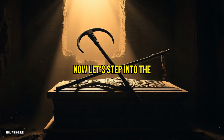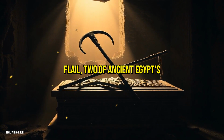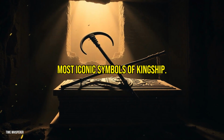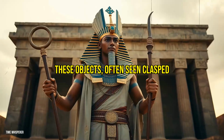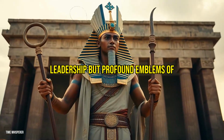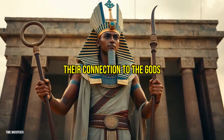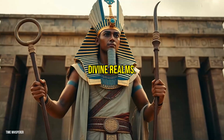Now, let's step into the world of power and divine authority with the crook and flail, two of ancient Egypt's most iconic symbols of kingship. These objects, often seen clasped in the hands of pharaohs, were not just tools of leadership but profound emblems of their connection to the gods and their role as rulers of both the earthly and divine realms.